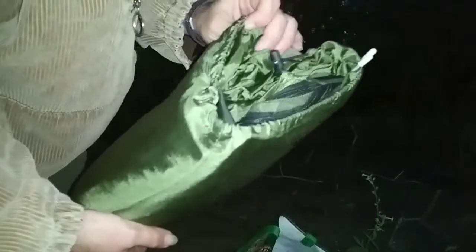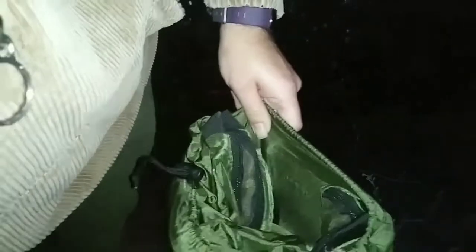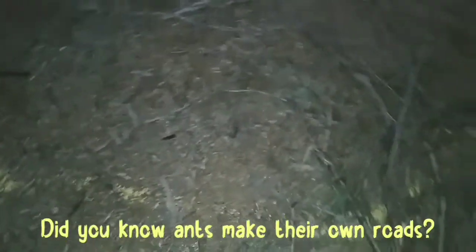How they ever got this in there at the factory, because it does not fit. It just doesn't fit, you know. They pack things into things with machines and then they expect a human to get it back in there. Like, what the heck? These ants are making a road with leaves. They do that with flower petals too.